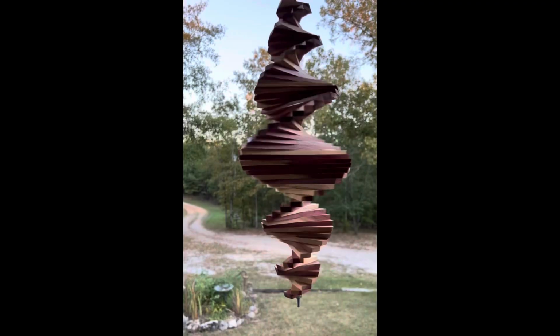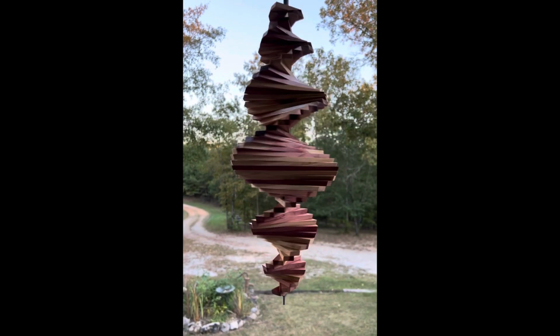So for some smaller projects that I've built this year, check out my wind spinner video. Those are really easy to make. I sell them for $42 without shipping and about $52 to $55 with shipping. I've made a couple of these this year and they sell okay.